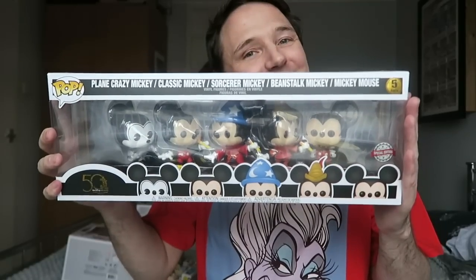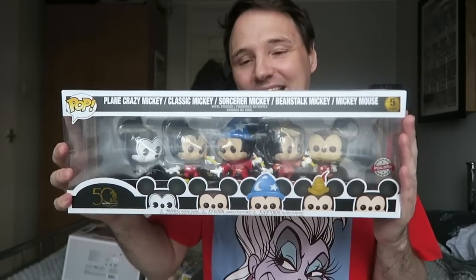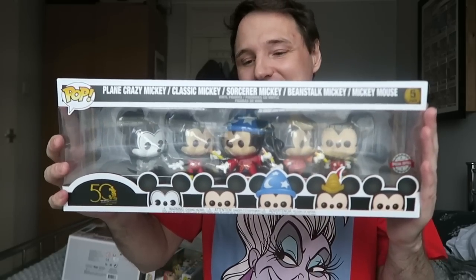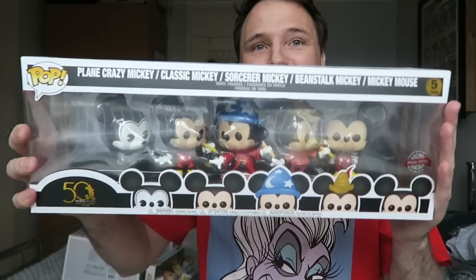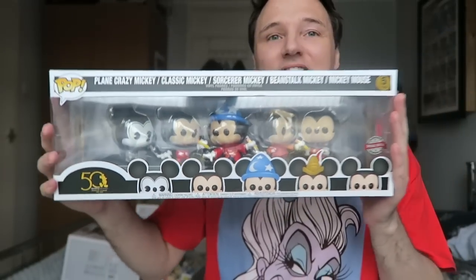The Walt Disney Archives Mickey Mouse collection. I saw this online and I had to get it, and I ordered it from Australia because it's sold out everywhere. And when it finally came and I opened it, I just couldn't believe how amazing it is. And they're all connected, it's like they're drawing on each other.